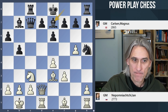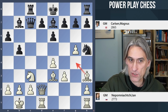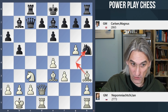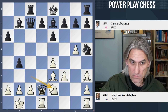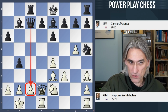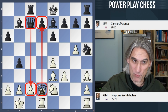Bishop e7. And now Nepo carries out this straightforward plan just to attack the knight. And the knight doesn't really have a lot of good squares to go to. b4 hits the knight, which comes back to e2. So white always has to be a little bit careful of this. Queen c2, the queen is protecting, and of course black has to be careful of this one, but black's queen is protecting there.